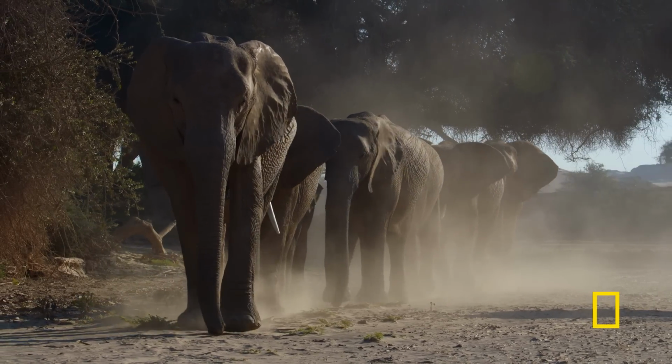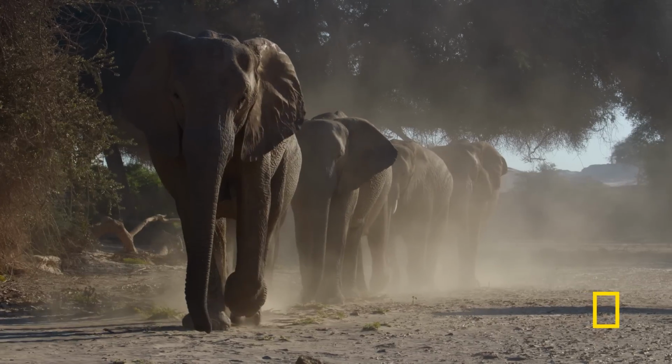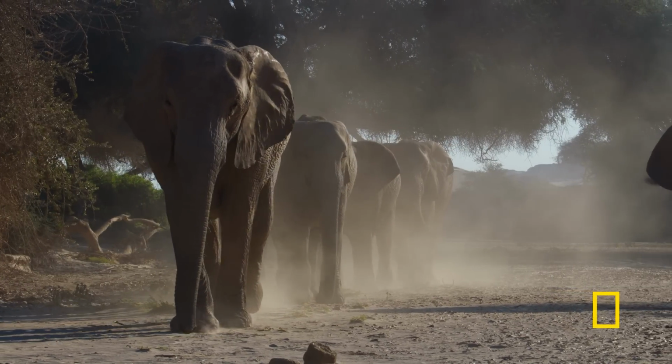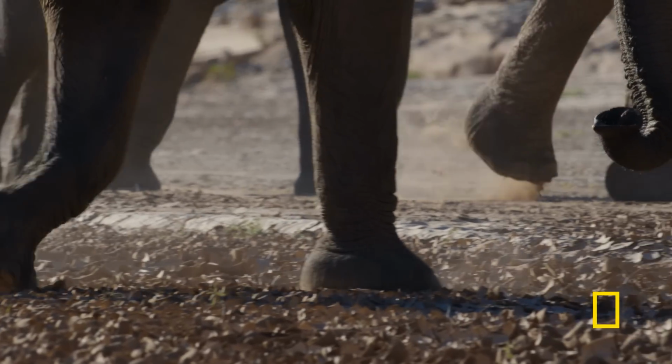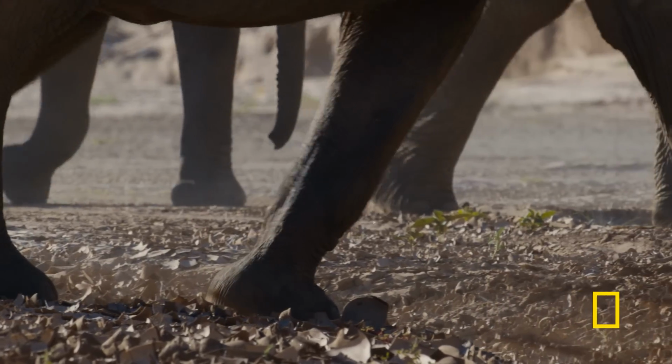I've been watching elephants my whole life, and I've never seen elephants like these. They may be the same species as savanna elephants, but you can immediately see the differences. Their legs have less fat on them, so they look taller, and their skin is looser.